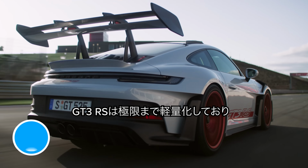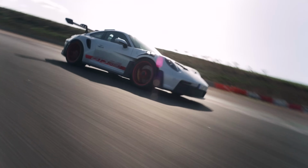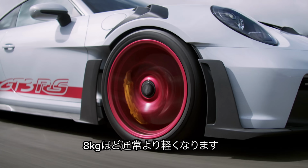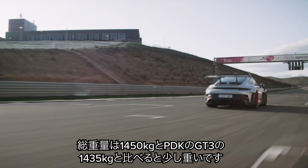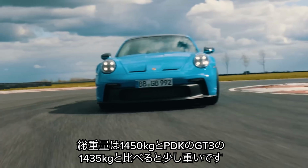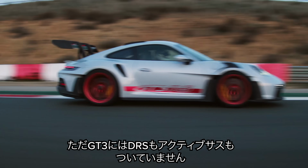Porsche has gone to great lengths to make this GT3 RS as light as possible. This means the doors, front wings, bonnet and roof are all made from carbon fibre. You also get full carbon bucket seats as standard. And you can also pay extra to get a set of forged magnesium wheels that are 8 kilograms lighter than the standard forged alloy ones. All in, the new GT3 RS weighs 1,450 kilos. That's a little bit heavier than a GT3 with a PDK gearbox. That car weighs 1,435 kilos. But the GT3 doesn't have any of the RS's active aero or suspension upgrades.